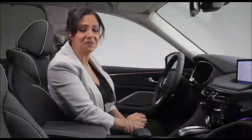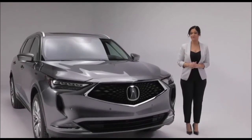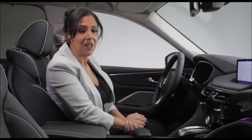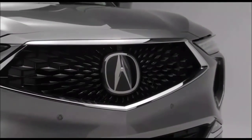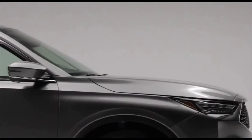The MDX A-Spec will start at $58,125 and the top of the line, until the Type S comes out, Advance package model will be priced from $61,675. The MDX Type S will eventually be the flagship of the MDX lineup, but for now, Acura is keeping its lips sealed on pricing and other details until early in 2021.